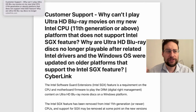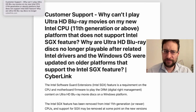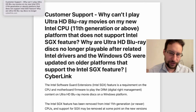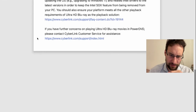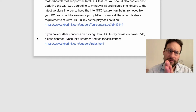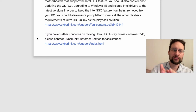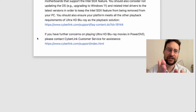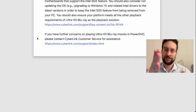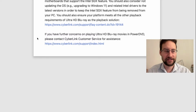The user loses ability. They purchased Blu-rays, Ultra HD 4K Blu-rays. The user purchased the Intel CPU and Windows and potentially Cyberlink's DVD software. What was it? PowerDVD. So the user just loses features they paid for. And so two questions, as I said: should hardware vendors even be allowed to remove, after the sale, years later, features because only years later they disclose they didn't work as advertised?